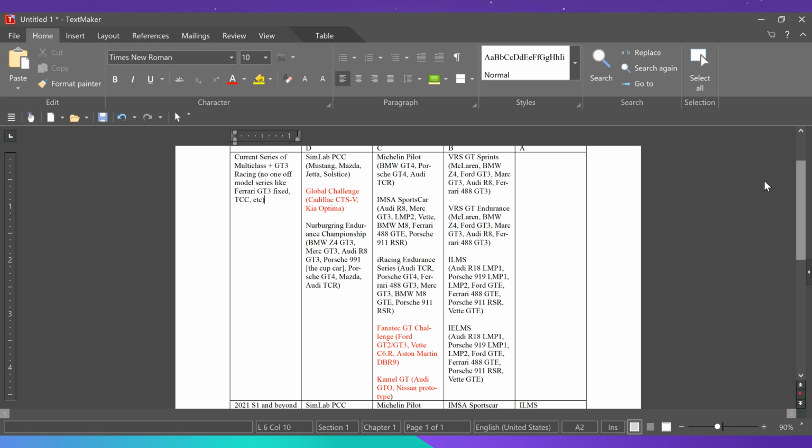And now we're going to go into the B category. So the VRS GT Sprints and Endurance use the same cars. You see your first appearance of the McLaren, your first appearance since the Nürburgring of the BMW Z4, and now you see the Ford GT3 for the first time. You have the Merc, which I misspelled as Mark. Yay, copy paste failure. We'll fix that. You have the Audi R8, and then you have the Ferrari 488 GT3 also shows up here.